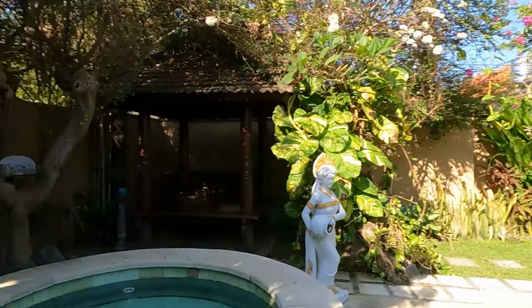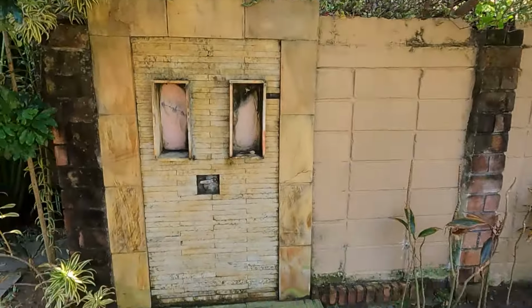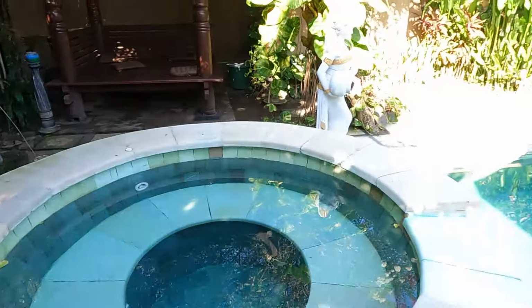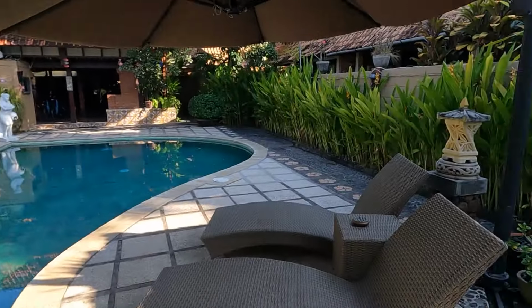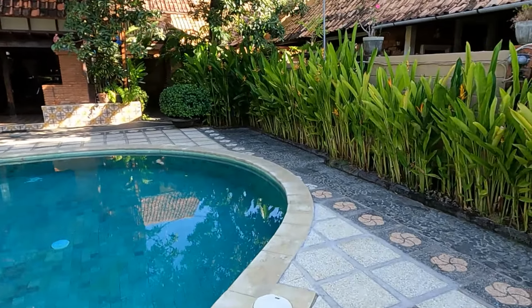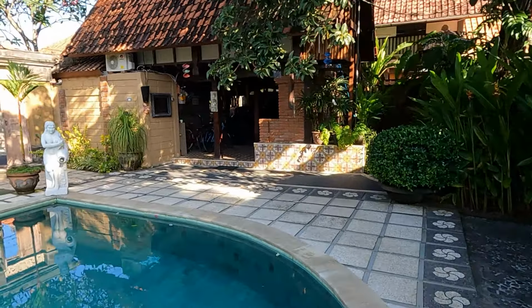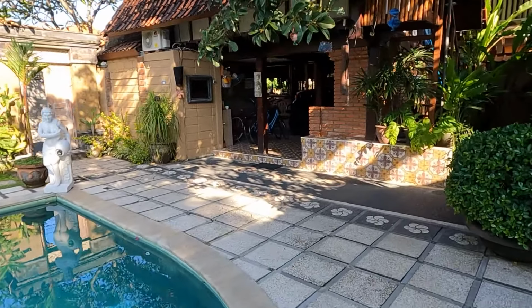But you've got shade, you've got a lovely little sun or shade bed in the corner there. It's very Balinese tradition to have these nice little covered areas where you can just lie down or kick back. There's a shower outside just to cleanse yourself, a jacuzzi, and a couple of houses. It's beautifully done. The office is there.